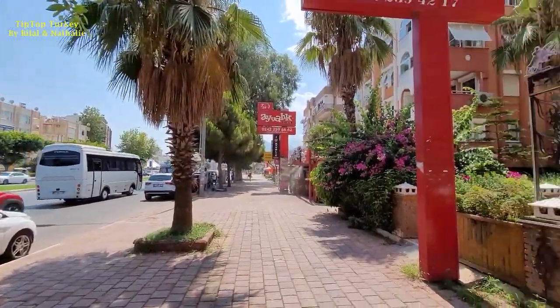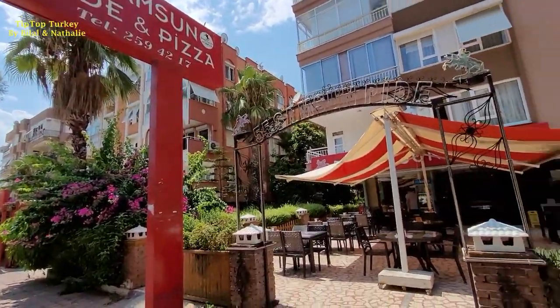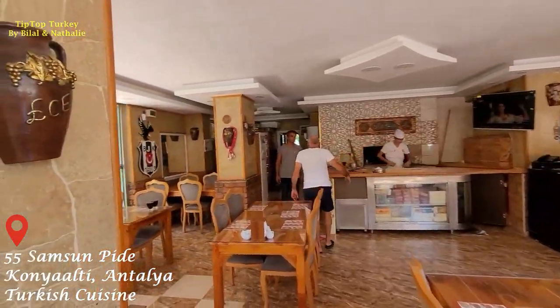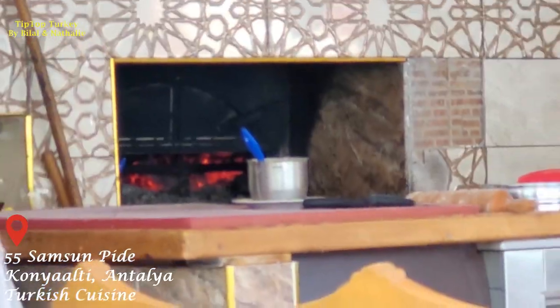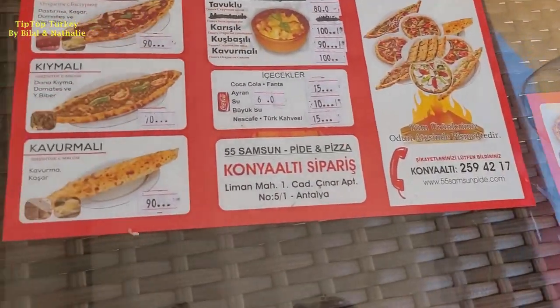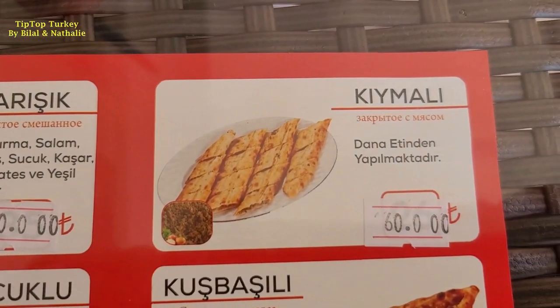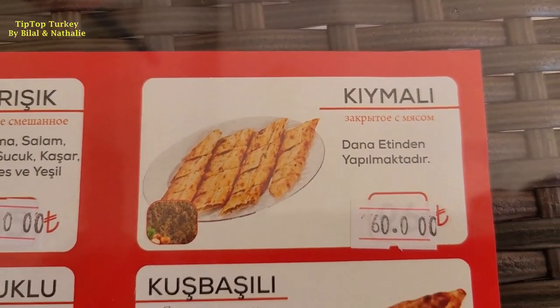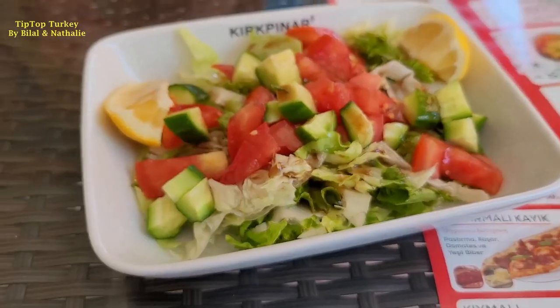We are here in Konyaalti at 55 Samsung Pide and Pizza. The food is freshly made. It's very delicious. It goes into an oven, on wood. But as you see, the inflation is very high in Turkey and it's changing from time to time. For example, this kemali pide, it was 26 Turkish lira, now it's 60. So it's more than double. Salad dish comes complimentary.